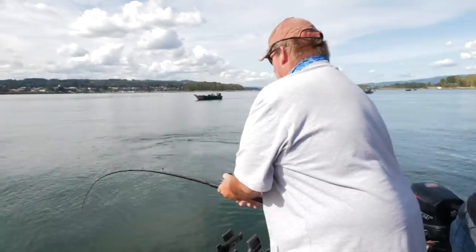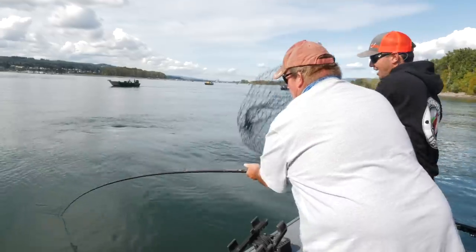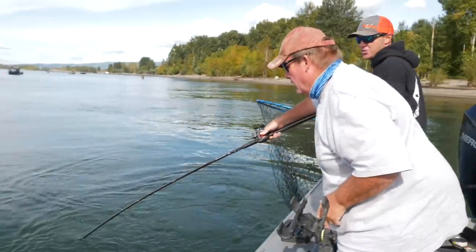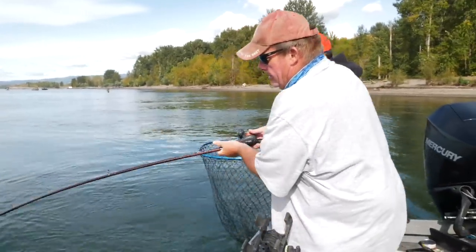Got him all laying on his side. Yep. Okay. Ready to go. One more. He's not gonna want to get close to the boat, so this is gonna be real interesting.